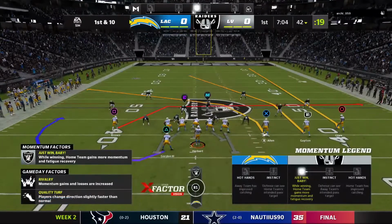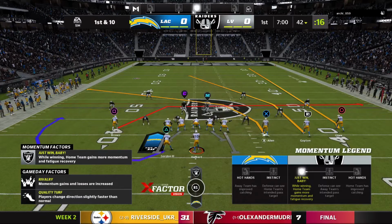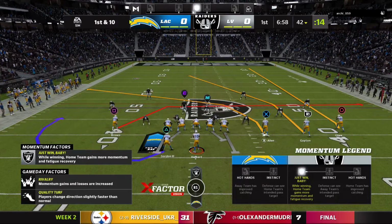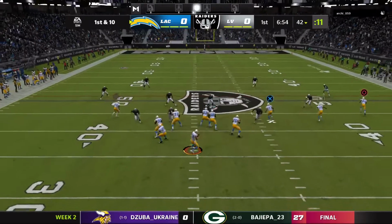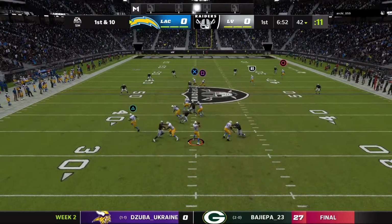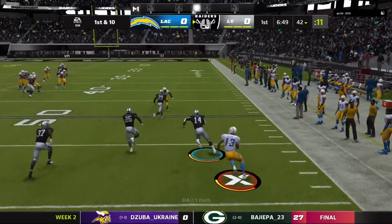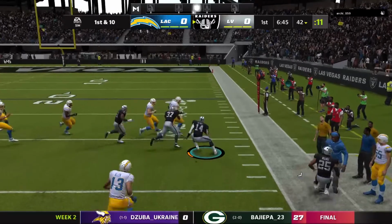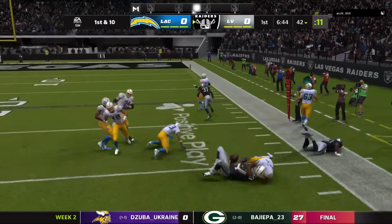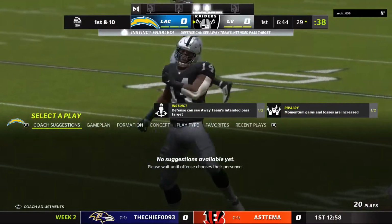Back-to-back good plays have them on the move on first down. Herbert, into a sea of defenders and intercepted. Bernardrick McKinney, the linebacker, picks it. And a huge return as he'll take this one all the way down inside the 30-yard line.